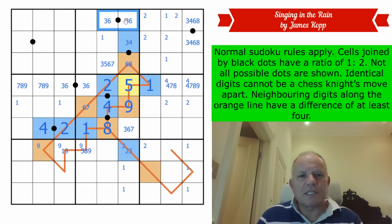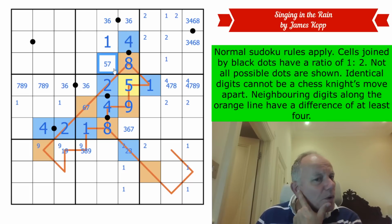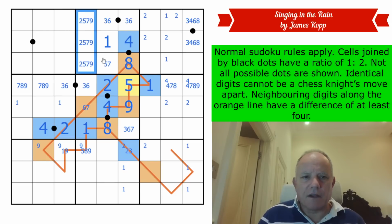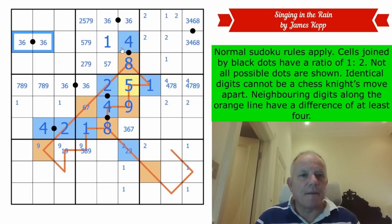So that's a 3-6 pair. So this is a one, this is now a 4-8 pair. That's not three or six, that's five or seven, and if it was seven, it would fix that cell. 3, 6, 1, 4, 8. So these are from 2, 5, 7, 9. That can't be five by knight's move. That can't be two. This doesn't have a one or a four on it. That has to be a 3-6 pair. Bingo.